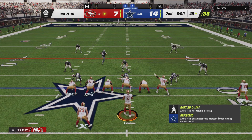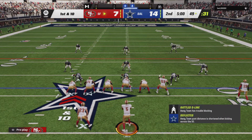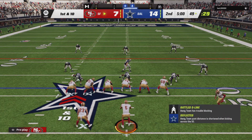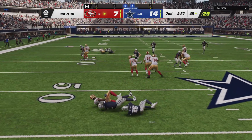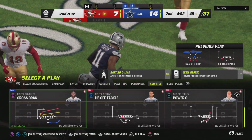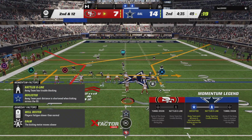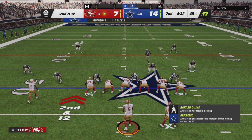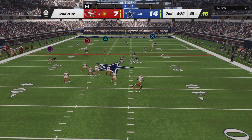Here we go, set. Lance with a tap forward on the jet sweep. And that play will go nowhere. Losing yardage back near midfield at the 49. I like the idea to mix it up from time to time because, let's face it, you can't be predictable. But the execution was a little lacking on this one, right? They might want to go back to the drawing board with that call.